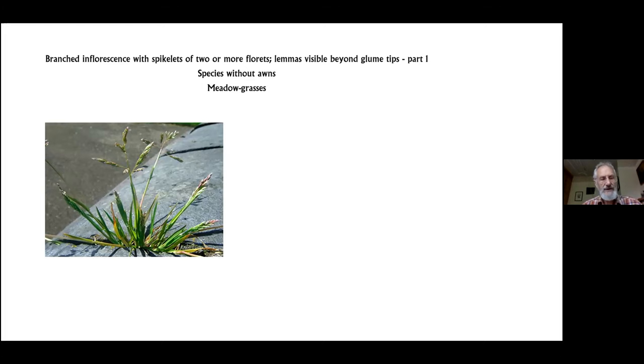Here's our first and possibly the most common plant in the world, meadow grass. This is annual meadow grass. You can just about see that there are more than two florets per spikelet. The special little feature for annual meadow grass to help you pick it out from the other meadow grasses is it only has one or two branches at its lowest whorl, where the culm starts to branch into flower. Just one or two branches at the lowest whorl.